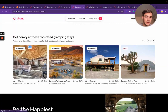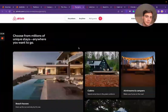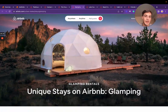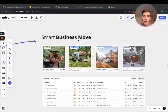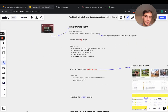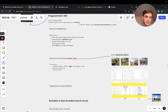You can just pull in all the cave rentals from the user generated content, and then all this should be the same. Just change a couple of images here, and there you have it. You have dedicated pages for new business ventures that can pop off. That's why I call this a smart business move, right? Using this templated and programmatic SEO thinking on these types of pages, right?